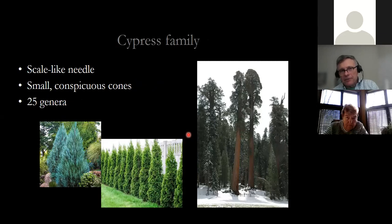Just a little bit about these families. Again, I won't talk much about the yews. They're just not that interesting. But the cypress family certainly is. It's a very diverse group of plants. Among the conifers that occur in North America, it's certainly the most diverse family. They have the scale-like needles. So again, think about arborvitae and junipers and things like that. Those are in the cypress family. Typically small, inconspicuous cones. There's about 25 different genera. So a pretty diverse group of plants.